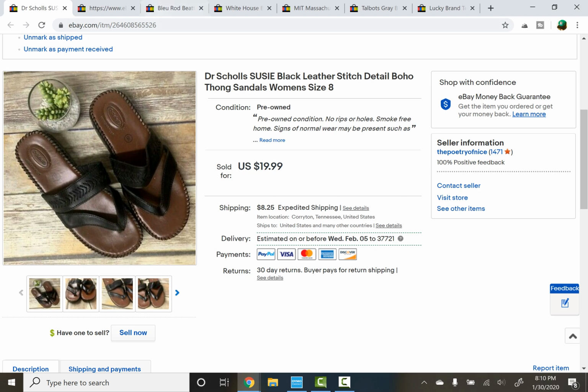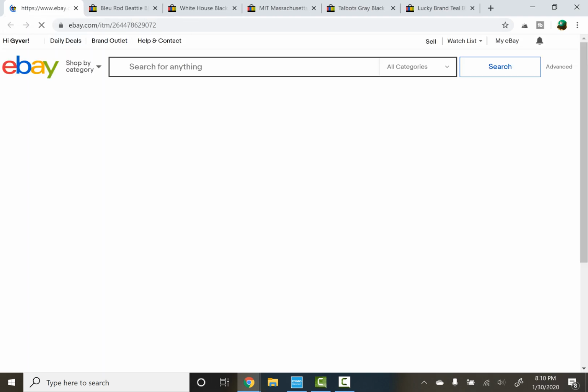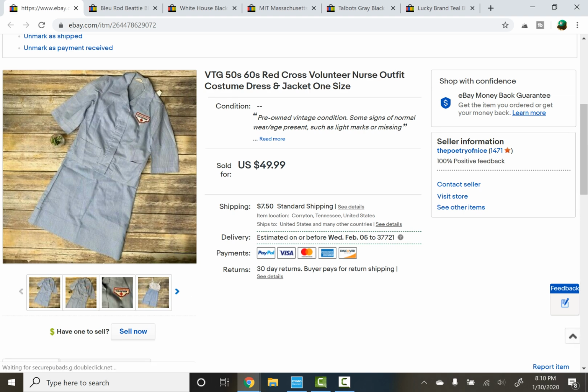So $12 I took for these. Again, a filler bag situation at a rummage sale. This item was kind of interesting to me. This was filler bag as well. I do like a filler bag if you can't tell.